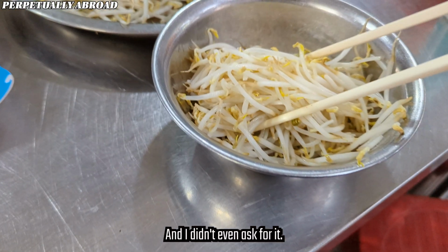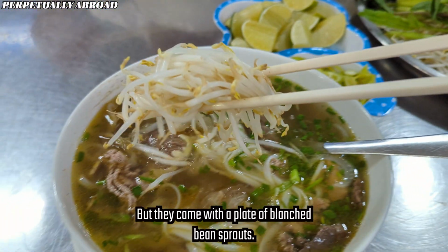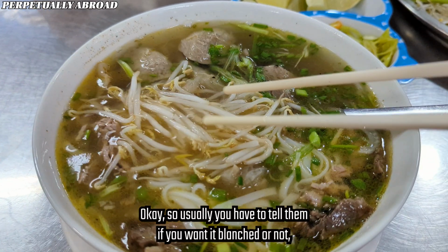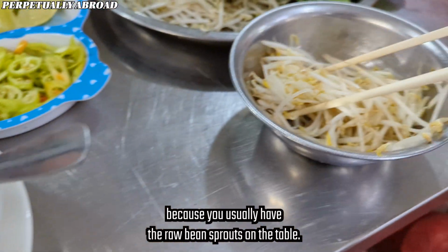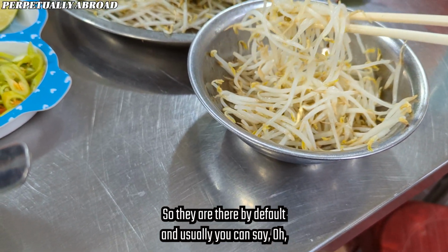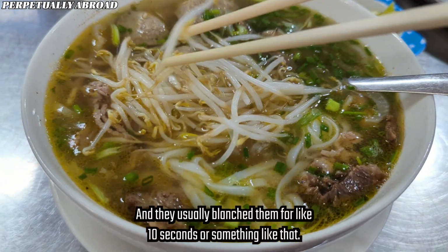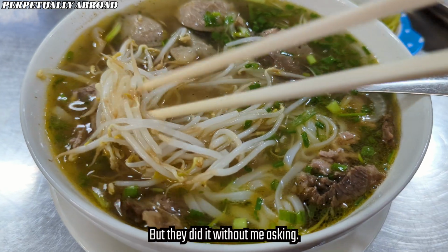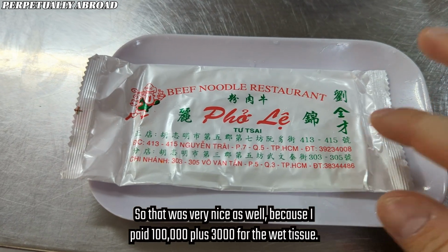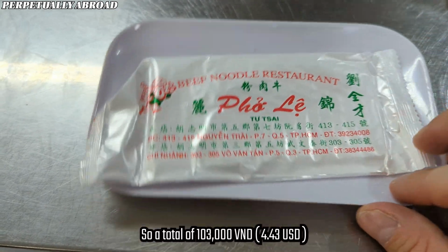And I didn't even ask for it, but they came with a plate of blanched bean sprouts. Usually you have to tell them if you want it blanched or not, because you usually have the raw bean sprouts on the table by default. Usually you can say, I want the bean sprouts to be blanched, and they blanch them for like 10 seconds or something like that, but they did it without me asking, so that was very nice as well, guys. I paid 100,000 plus 3,000 for the wet tissue, so a total of 103,000.